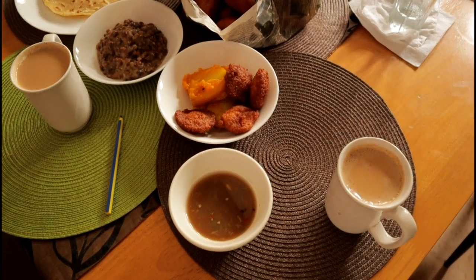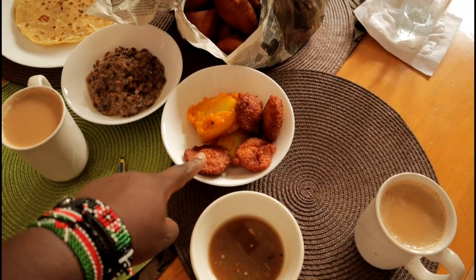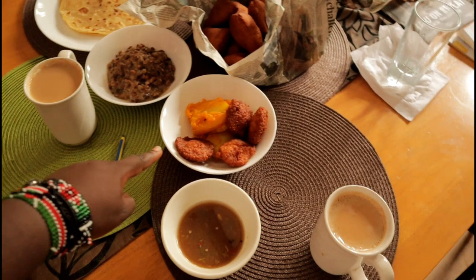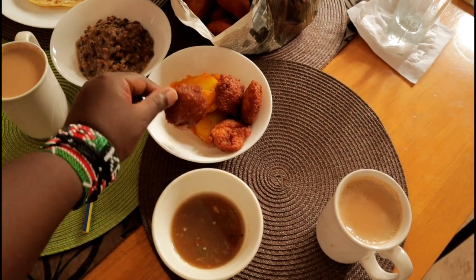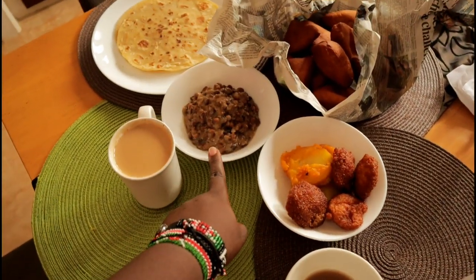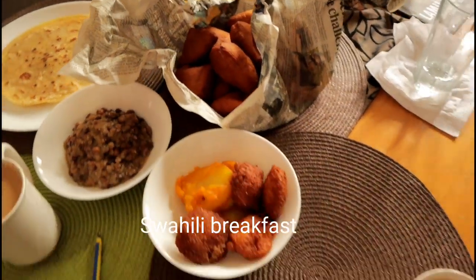So guys, this is a Swahili breakfast. Here is the kwaju sauce. There's karai and this. What are these other things? This is bajia. Then this one is bajia, baazi, chapati, and mahamri.